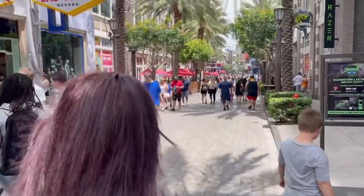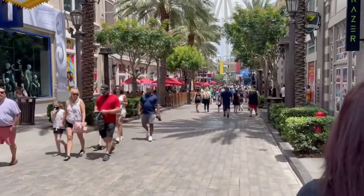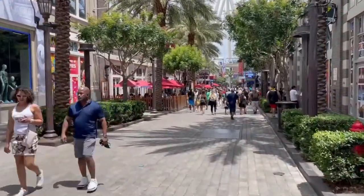Something you'll want to know if you're here with kids. Given that marijuana is legal now, there is a smell of it everywhere. So that's not an endorsement for or against. I'm just saying that you will know the smell of marijuana in a lot of places you walk, including down here right now. All right, this is the crowd level on a Saturday post-COVID opening up, just to give you an idea. It is pretty busy. Everybody is coming back.